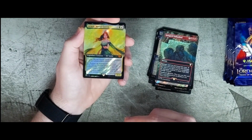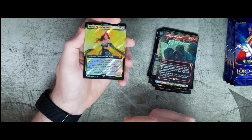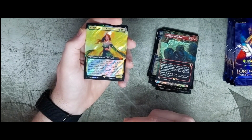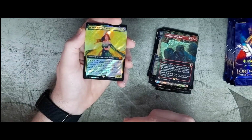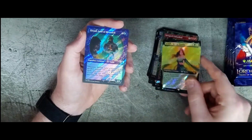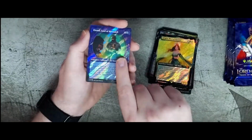Enters the battlefield with an indestructible counter, remove an indestructible counter: another creature gains indestructible until end of turn. You put a 1/1 counter and lifelink on that creature, and a 1/1 counter and lifelink on Arwen. Okay, so a little bit of protection, a little bit of... ooh, another foil surged. This one just looks like an uncommon.